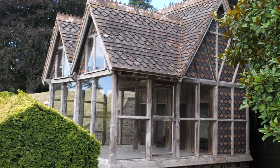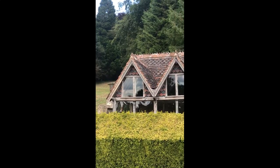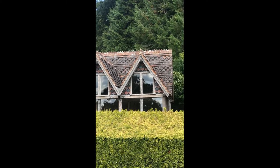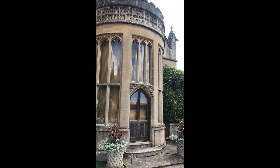The aviary at Tyntesfield is situated to the west of the house. It was built in 1880 to house exotic birds, but it was converted into a playhouse for Doreen, the first Lord Wraxall's daughter.